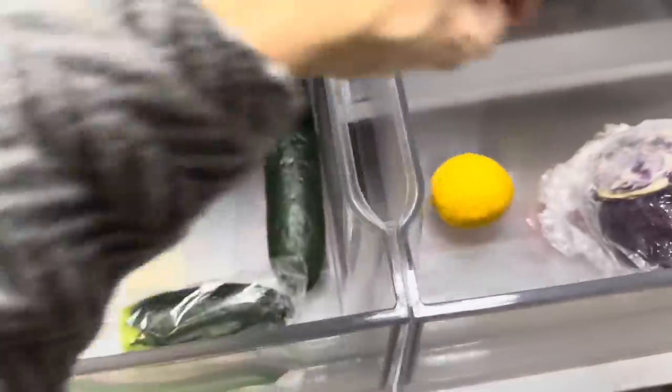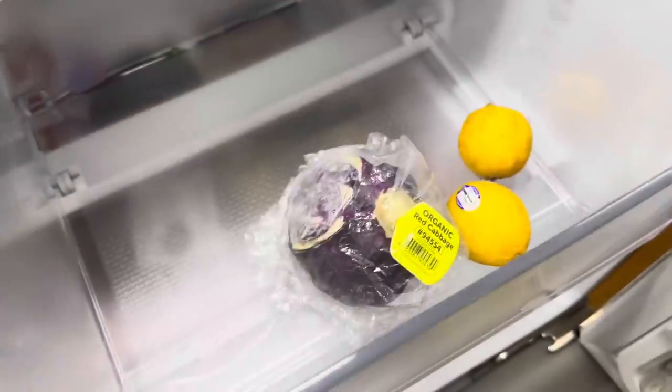There's no produce in the fridge. So that means we are using frozen produce. That means we're using freeze-dried produce. That means we haven't been to the grocery store in over 3 weeks. We're going on 4 weeks now. So we're getting really creative.